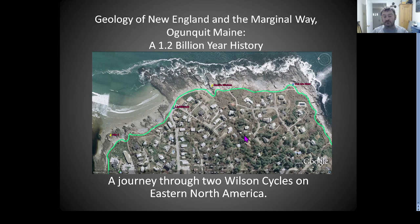The Marginal Way rocks we see here right now are essentially Silurian, Devonian period rocks. They may even be back into the late Ordovician time. That's around 400 million years old, or so, give or take. In any case, most of these sediments that we see were laid down in an ocean called the Iapetus Ocean, which was prior to the ocean that we see here today.